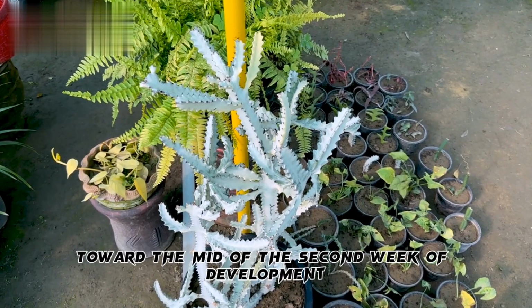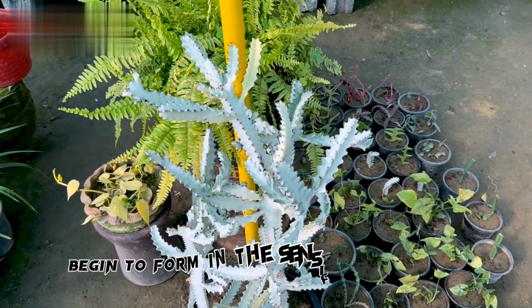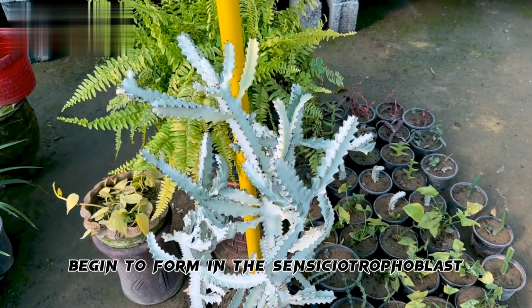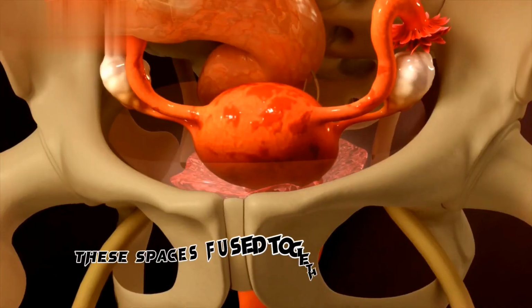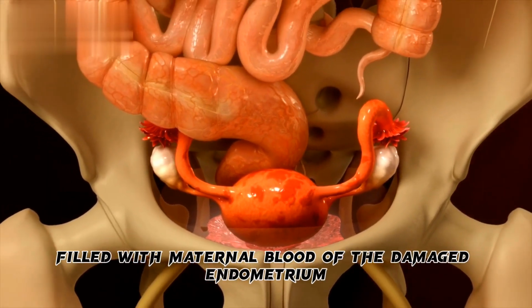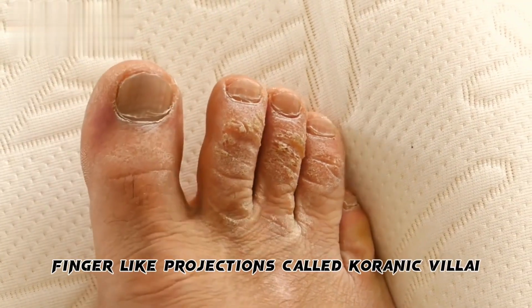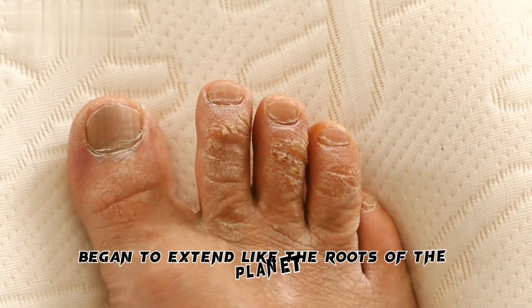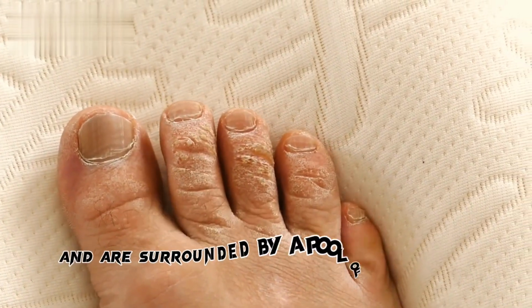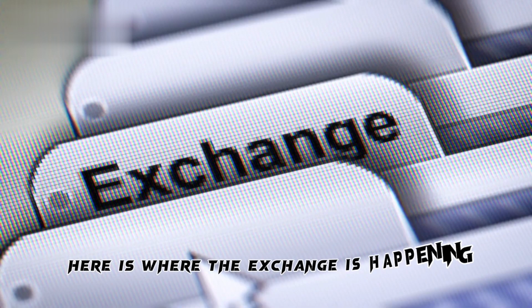Toward the middle of the second week of development, some spaces called lacunae begin to form in the syncytiotrophoblast. These spaces fuse together to form a network filled with maternal blood of the damaged endometrium. Finger-like projections called chorionic villi begin to extend like the roots of a plant and are surrounded by a pool of maternal blood. Here is where the exchange is happening.